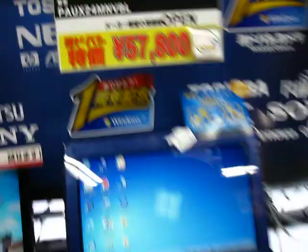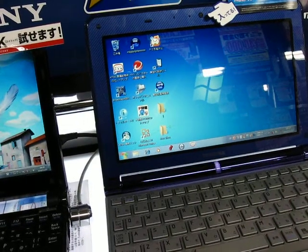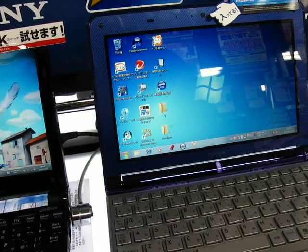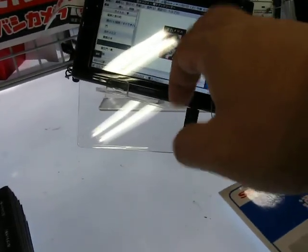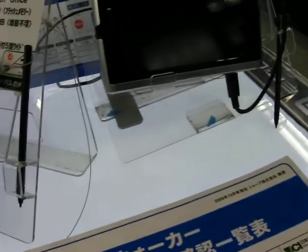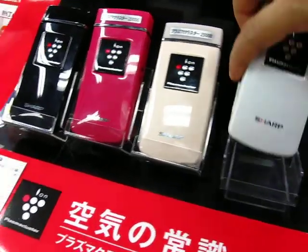This is pretty expensive still. It's $1,557. So divide that by, 700 dollars. These ones. These are little tablets. Sharp. It's got Ubuntu, the operating system. Got my camera on macro here. Fujitsu. Except for a plasma tester.